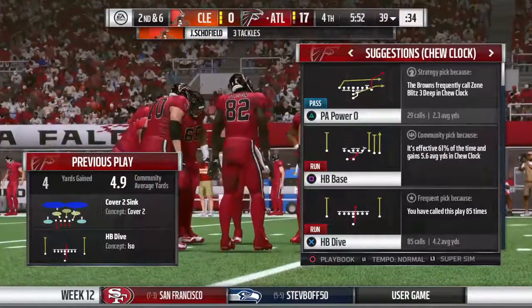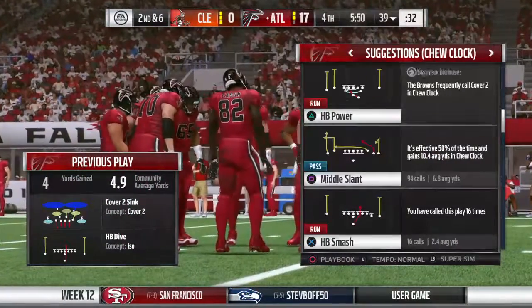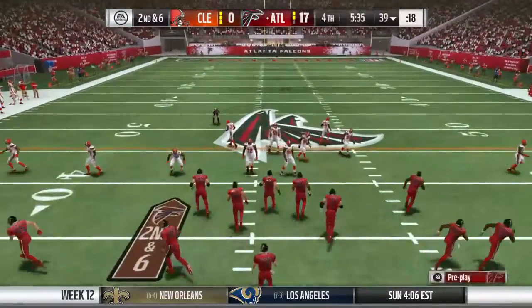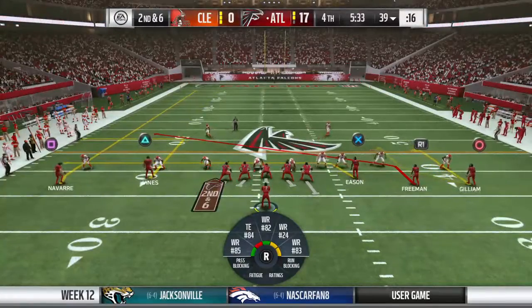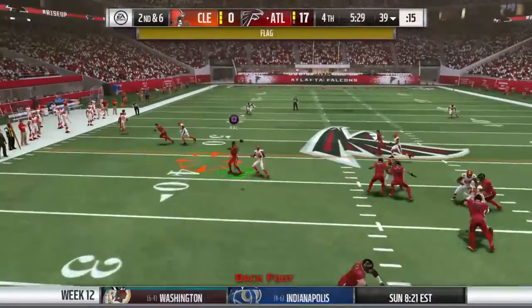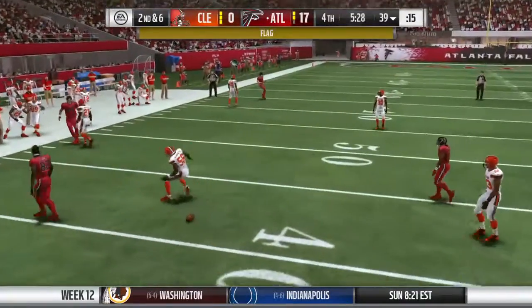The fourth quarter here, they've got the lead. They want to keep it on the ground. That's what they're doing. Smart football. Keep the clock grinding. Keep it going. But you got to figure now, they're going to see more people stacked up at the line of scrimmage as they try and bleed it out. And that's incomplete.